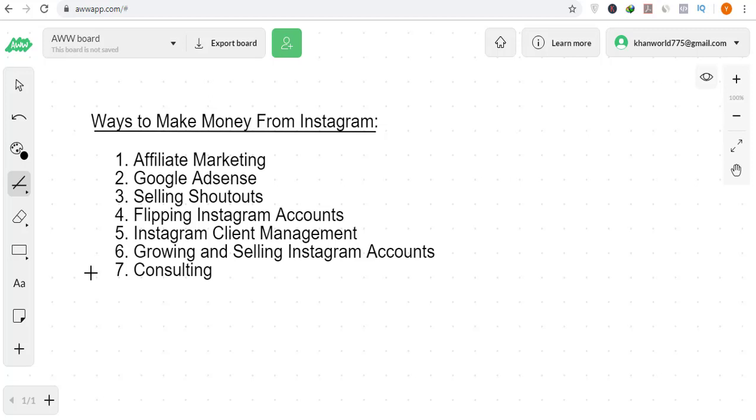This is how many people are making money from a consulting business. It all depends on which type of method you use. These are all working methods and people are making some handsome money after using those methods.